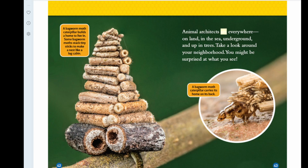Animal architects are everywhere, on land, in the sea, underground, and up in trees. Take a look around your neighborhood. You might be surprised at what you see. A bagworm moth caterpillar carries its home on its back.